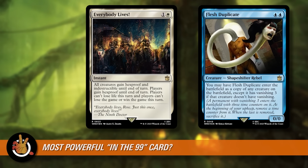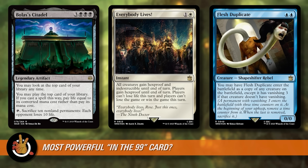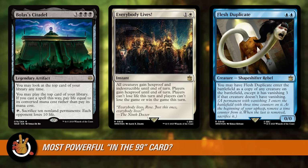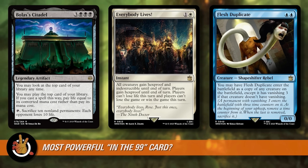Everybody Lives in response to a Bolas's Citadel. Wow. And then they can't activate it because they can't pay life off of it. So I don't think they can cast anything. It'll be interesting to see if enough of those fringe cases exist to push its power level up. It undoubtedly has a very powerful effect on the game. So it does a lot for 2 mana. There'll be a lot of things where only this card would have made me able to win this game, because it just interacted in a really weird way.